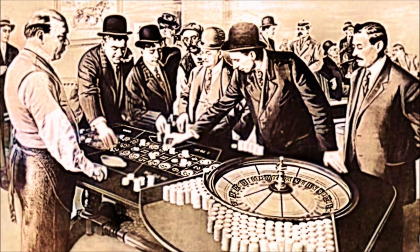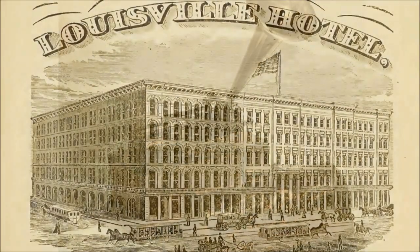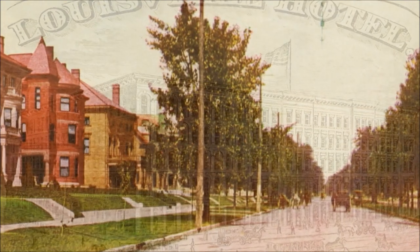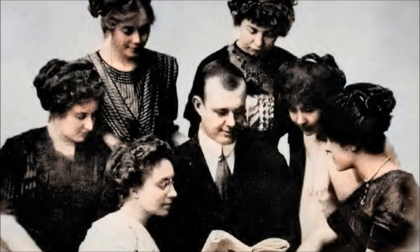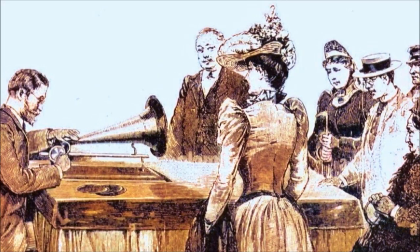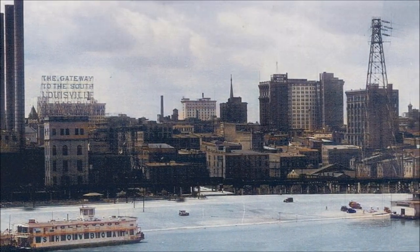Gambling is going on upstairs, but nobody's supposed to talk about that. Newfangled gramophone music machines at saloons and hotels in town dispense music for a nickel. Down in the genteel part of town, 3rd Street, well-heeled industrialist families like the Theodore Aarons are entertaining their society friends with music from the new talking machines. Louisville has been running, but now it wants to walk a little bit, and it expects the best.